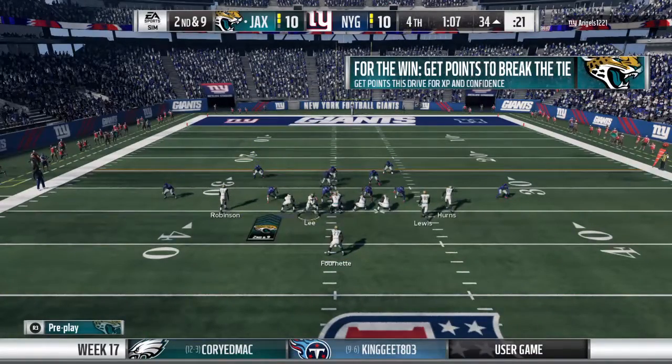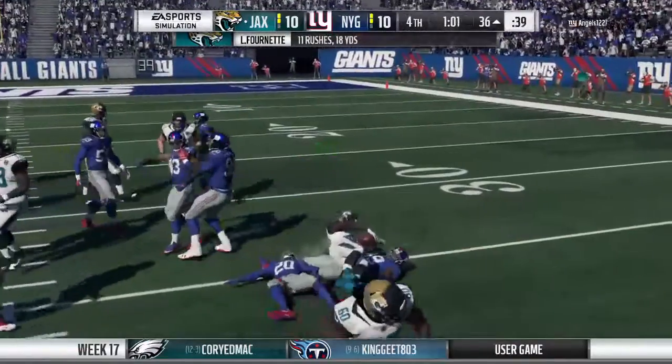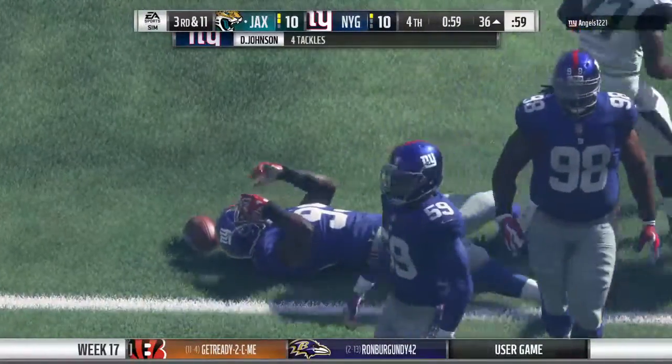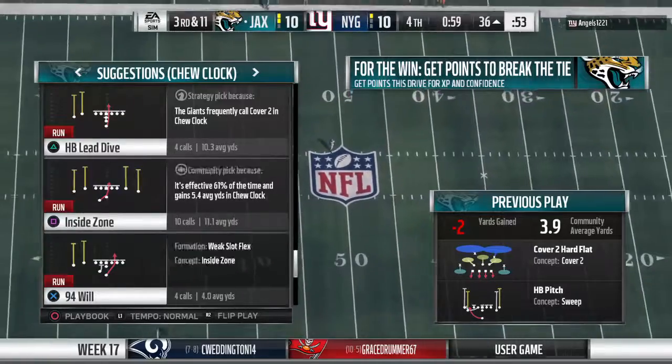In motion now is Lee. Again, it's Fournette. And this has been a familiar sight all afternoon as they stop him behind the line. Now a second timeout called for by the defense. That'll leave him with just one remaining in this 4th quarter of play.